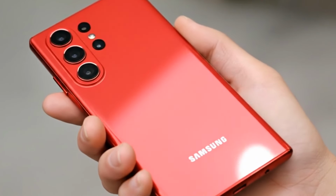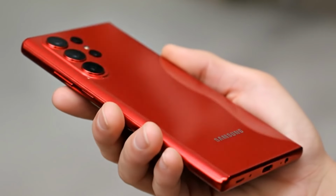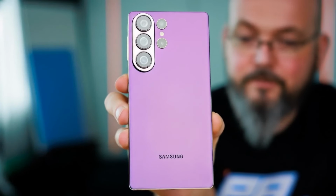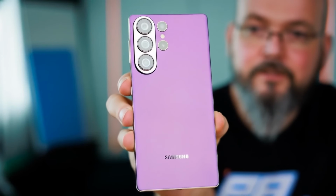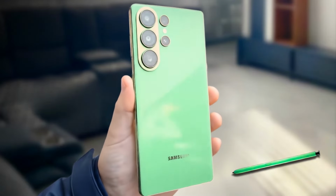Samsung's about to shake up the flagship game again, and this time the Galaxy S26 Ultra looks like a real beast. From upgraded hardware to a possible price hike, the upcoming Ultra might just redefine what we expect from a premium phone. But let's break down the latest updates straight from the insiders.